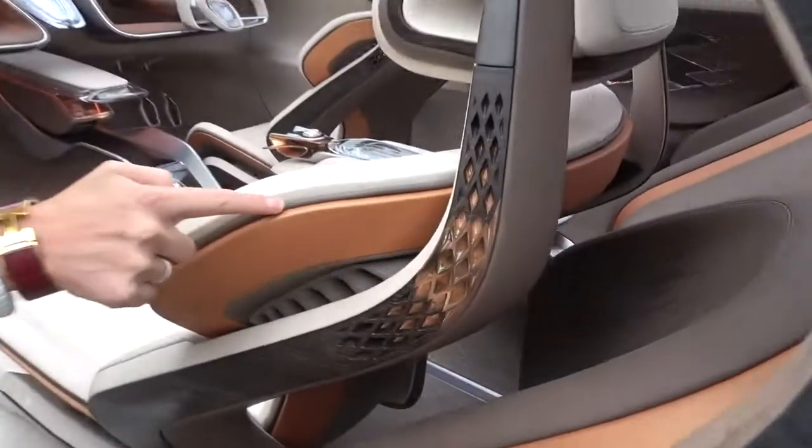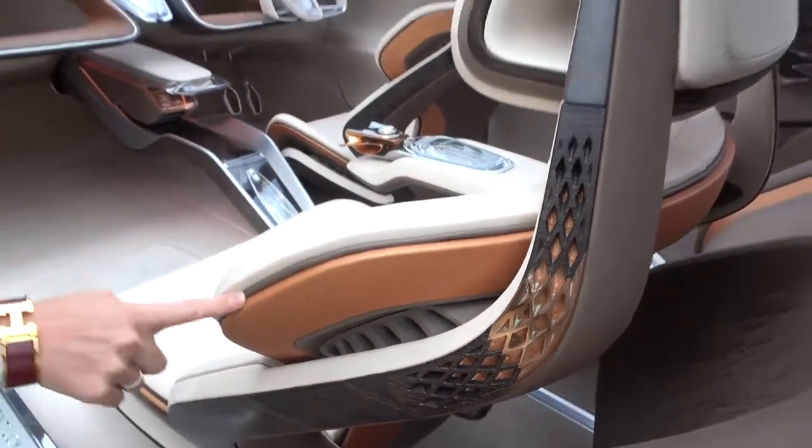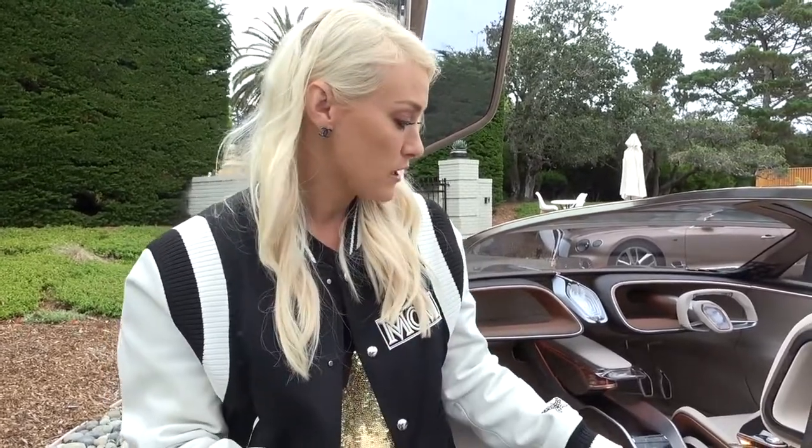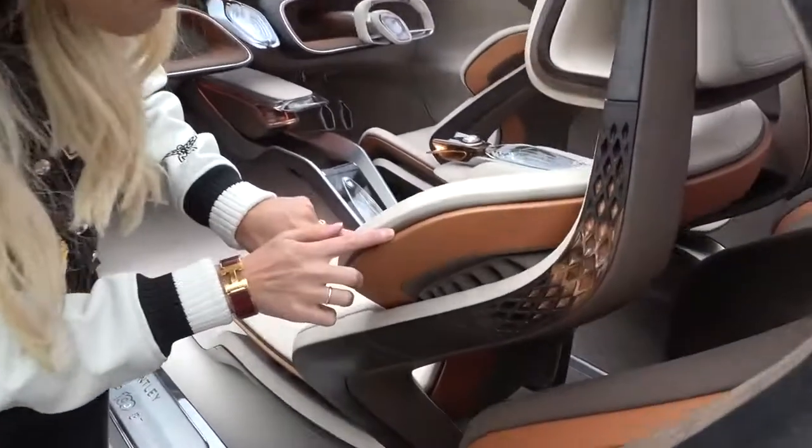This material here is quite interesting actually. This is like vegan leather. When you're crushing the grapes to make wine, all of the leftover pulp from the grapes is usually just thrown out. What they've done is used that to make a fake leather, and that's what they're using here. I mean, it feels pretty much like leather.